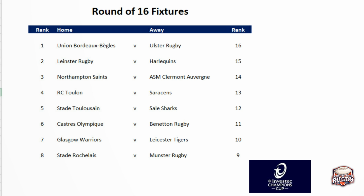And then next we have Glasgow Warriors versus Leicester Tigers. So Leicester are coming off the back of that absolute stomping they got, 80 points to 12, by Toulouse. Glasgow started the pool very well, and then faded away towards the end. They already knew they'd get a home draw before this round of fixtures as well. So maybe that played into the performance against Sale, right, in the end.